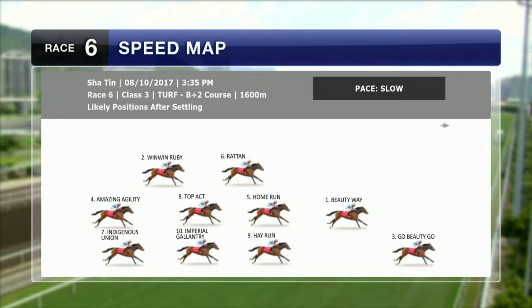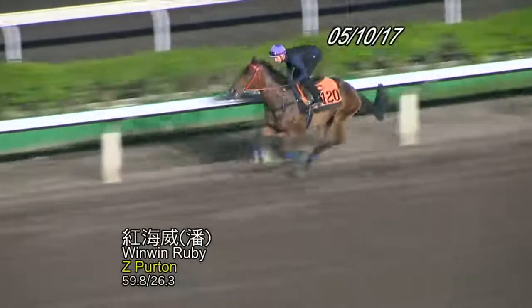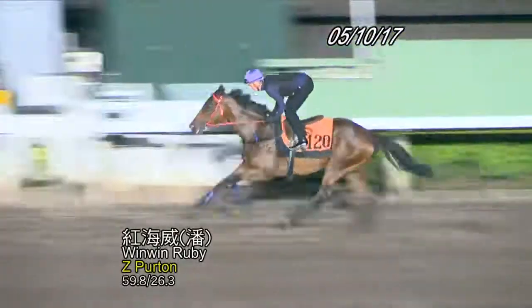Don't know what Win-Win Ruby will do from the 10. He could go back, or he could even try and get outside the leader as well. So it's a competitive race, this. Yeah, and he's going well enough, Win-Win Ruby as well. As you say, he's got options from barrier number 10.